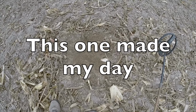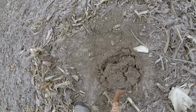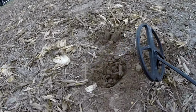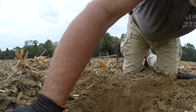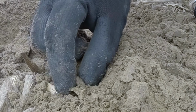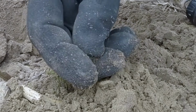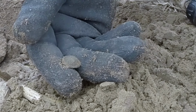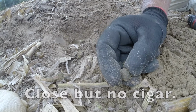Okay, here's my button. Everybody be watching for green. We got a button in this hole, maybe sorta. It still sounds like it could be a button. Uh-oh. Oh, wait. I see green. Look right there. It has a shank on the back, or at least the remains of it. No, it's got a whole shank on the back. That's not even crushed. I think that may be a Vermont. I'm not sure.